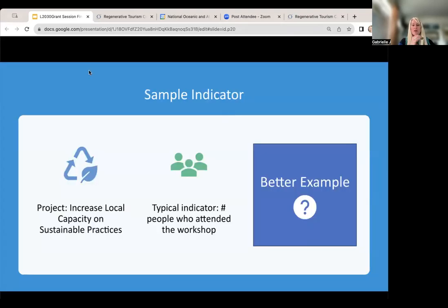And then I just wanted to give you an idea of a sample indicator, very simple. So I work in capacity building, and we're often only asked to tell our funders how many people came to our workshop. And that's great, and that's important. We want to know how many people we reach. But for me personally, from a capacity development standpoint, I want to know what they got out of the workshop. What did they do with the information?